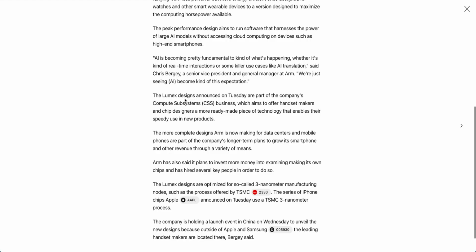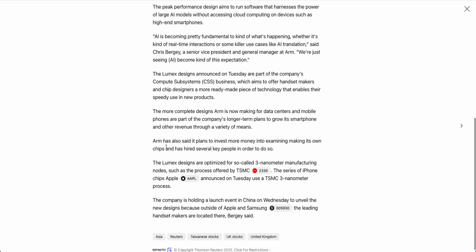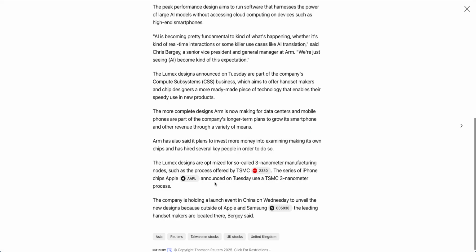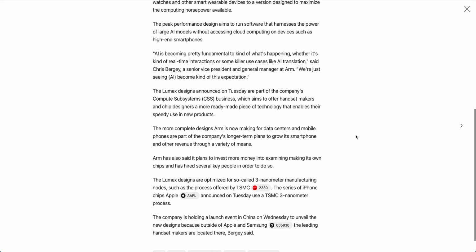Here, there's some more information that relates to Apple. These Lumex designs are optimized for so-called 3 nanometer manufacturing nodes such as the process offered by TSMC. The series of iPhone chips Apple announced on Tuesday use a TSMC 3 nanometer process. So there is eventually, if Apple wants to use these chips as well. I know Apple designs their own chips, but we'll see how that goes. So if Apple wants to design or use these type of chips, they have the compatibility. So that's a good sign for Apple.